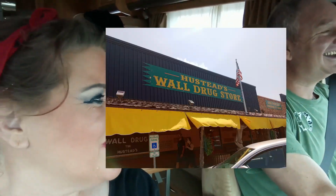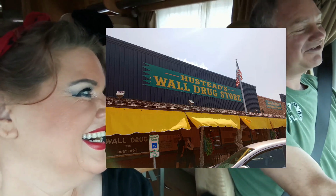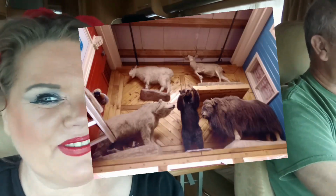So that was quite a quirky little stop. We didn't know what to expect, did we? No, and it's been signposted for about the last 350 miles. It really was. It was like stop at Wall Drug, Drug Wall. Anyway, I can never get my tongue around it. But it was really quirky, and basically it's almost like a shopping mall with lots of different shops inside it, and it's got the Wild West theme running throughout it. Yeah. It is quirky as you like, and we loved it.